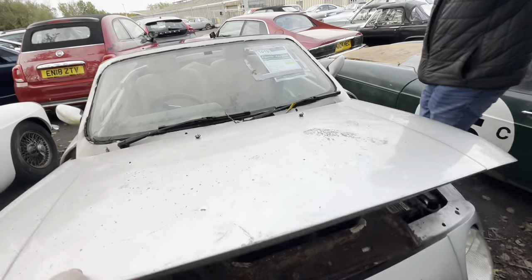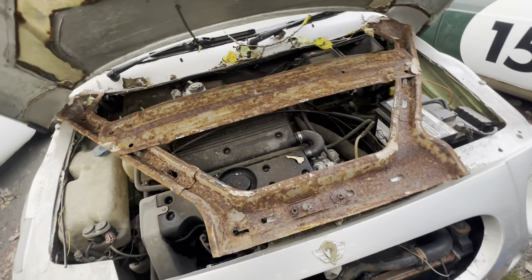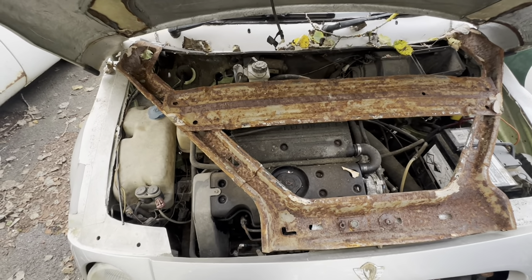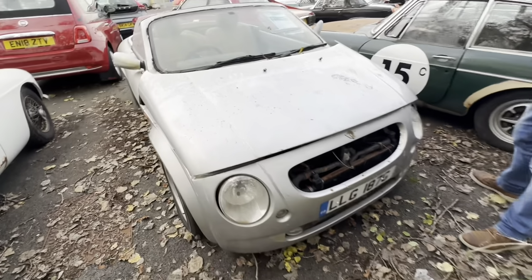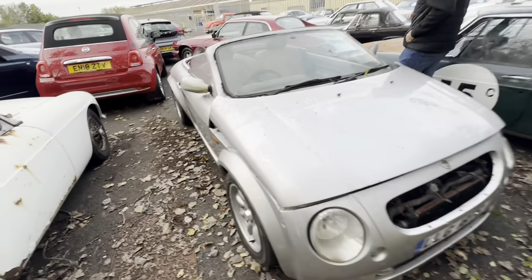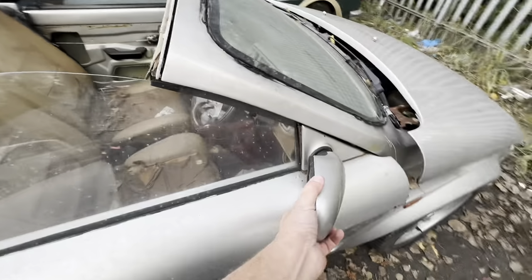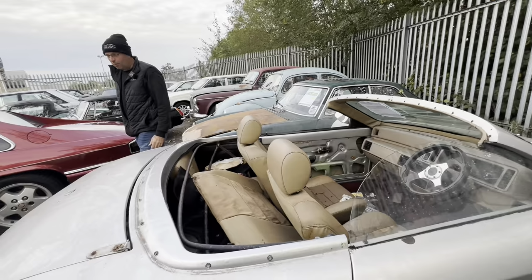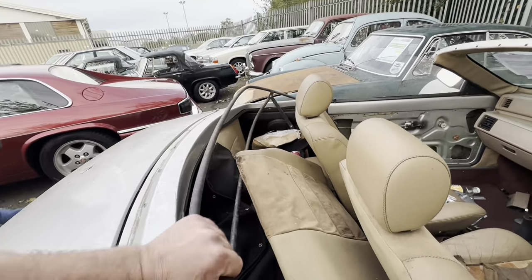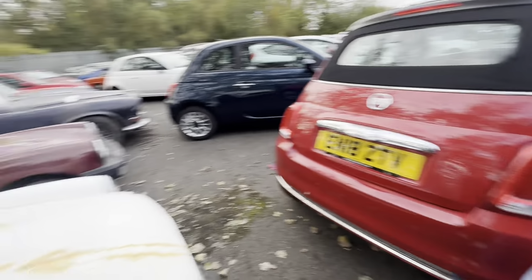GTM. Yeah, I've heard of those. Is it a Metro? Turbo diesel. Oh God. Look how they've tried to make it look like a little mini TT. It's got MGF mirrors on it, hasn't it? Later Metro, probably. And it was a soft top. Very soft now.